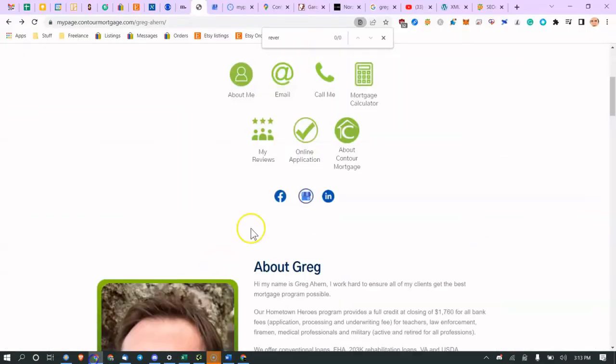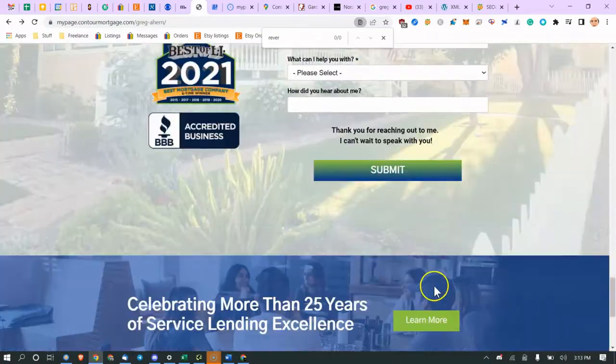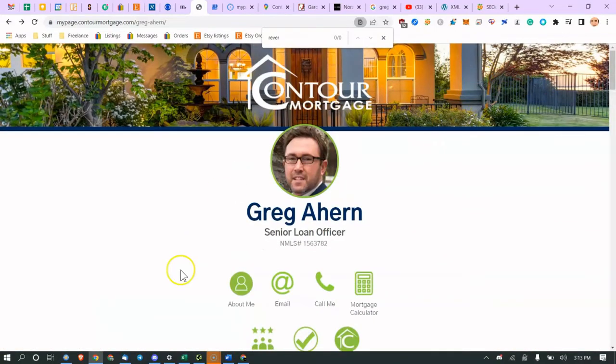Contact in the menu and the footer, so you want to have up here contact with your phone number. You want it to be clickable. You also want to have it down here in the footer because that's where people look. You do have it here, and your phone number is clickable here. But it's something I definitely would put. People look for it here at the top right.